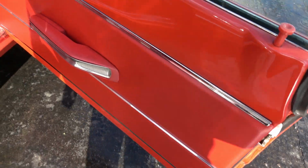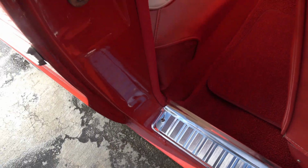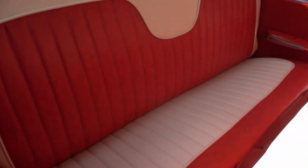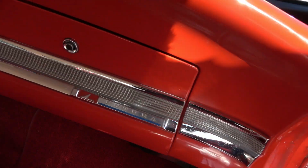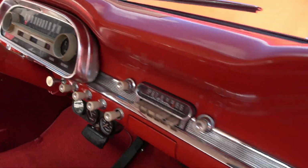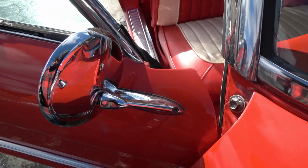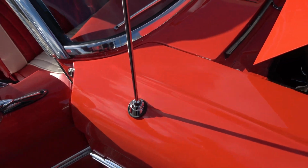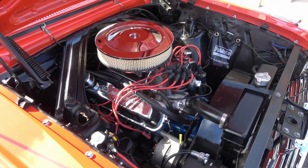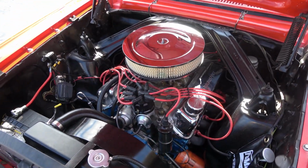Door skins are nice and clean. Dust in there, sorry guys. Seats have definitely been all repadded and refoamed. Again, looks like new door handles. I think it's got most of the factory car-like glass in it. Again, dual chrome mirror, same thing, just a little pitting. A-pillar chrome is really nice. Good little car, man. Hits the road good. Little cam to it.